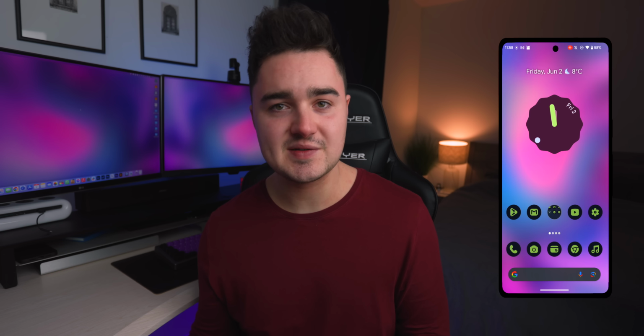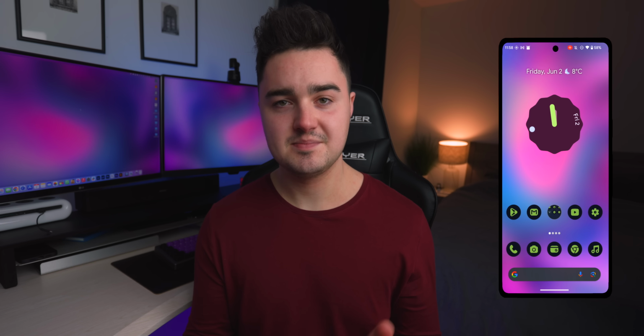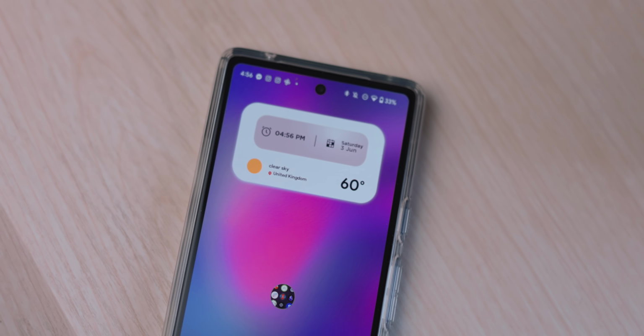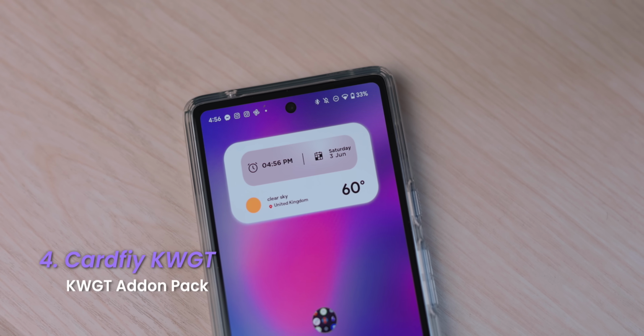And also, if you don't have a Pixel, then you can get this on any device. So really clean icon pack, I must admit. You may have spotted this widget right here. It's a pretty clean card-like widget, and this is Cardfiy for KWGT.